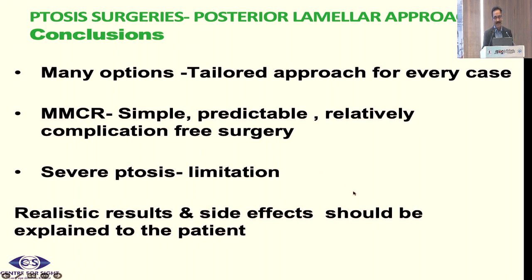We must always explain realistic results to the patient, as in any plastic case. I believe in the philosophy of under-promising, over-delivering, so always tell the patient guarded results, and if results are better, then the patient will be happy. And side effects should always be explained to the patient.